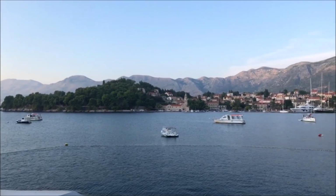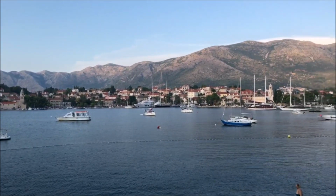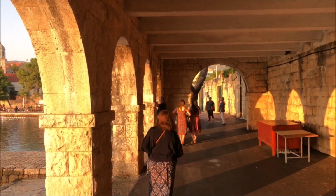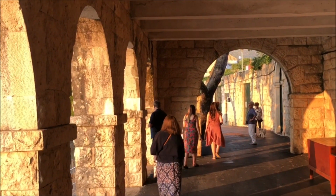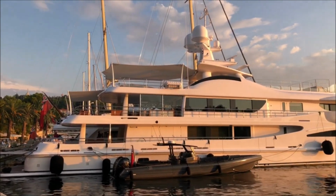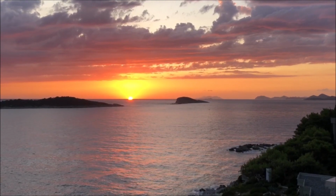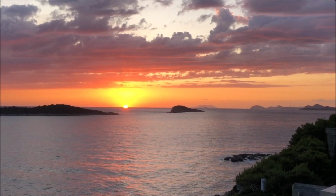So we were quite eager to get out on the first night and look around. And you'll see in a moment that we're just strolling through the beautiful arches. There's Mum, there's me and Emily, and it was really beautiful. It was really warm as well, and the yachts that are in the harbour were just amazing. Absolutely love to own one of those. And we were lucky enough to see the sunset from one of our hotel rooms, and it was just so peaceful to watch it set.